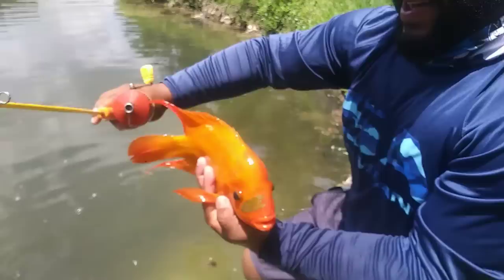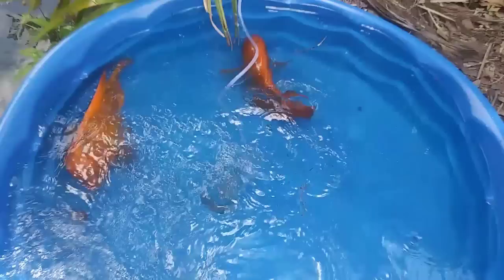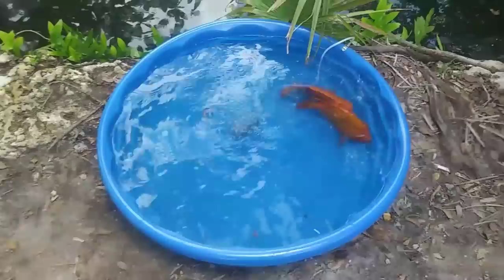Another. Check out this beauty. Wow. Gave me a good fight. Let's take him to the pond. Ooh. Now we got two in the pond. Two exotics, beautiful, in the pond. That's beautiful. Look at that.